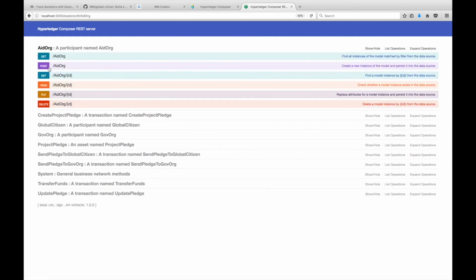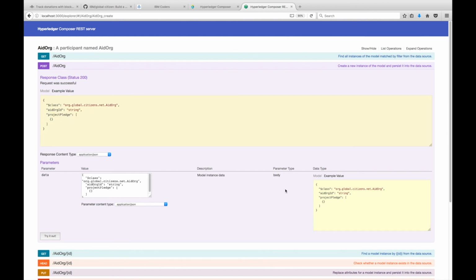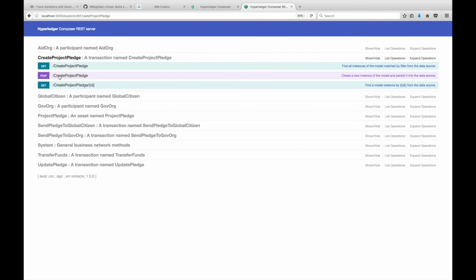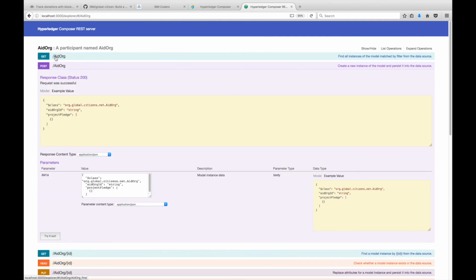So you can see the endpoints to create a new participant, to submit a transaction, and even to view the existing participants in the network.